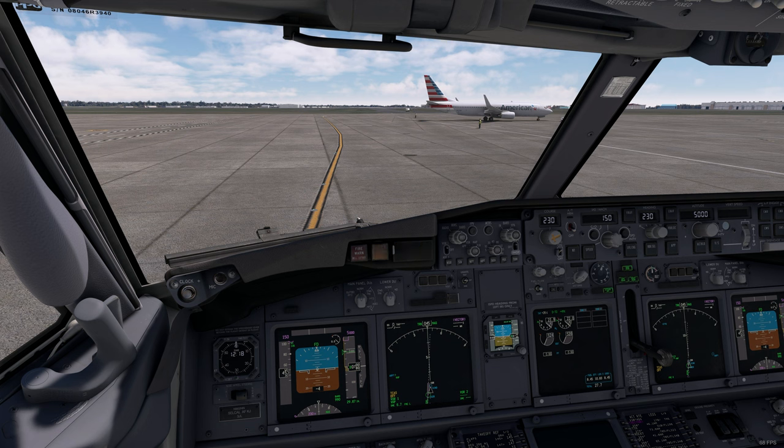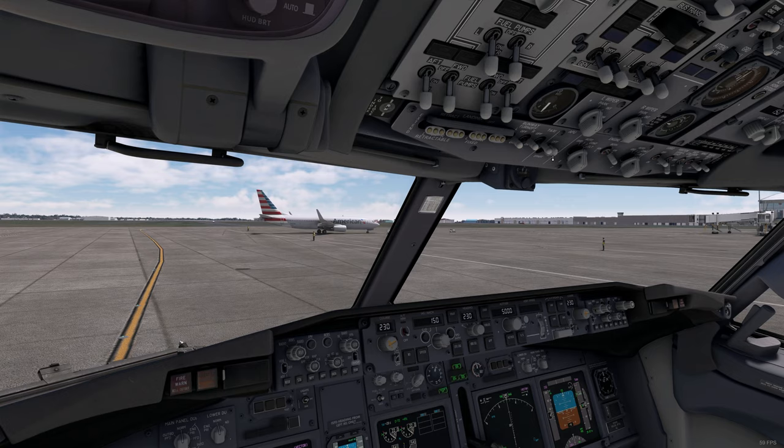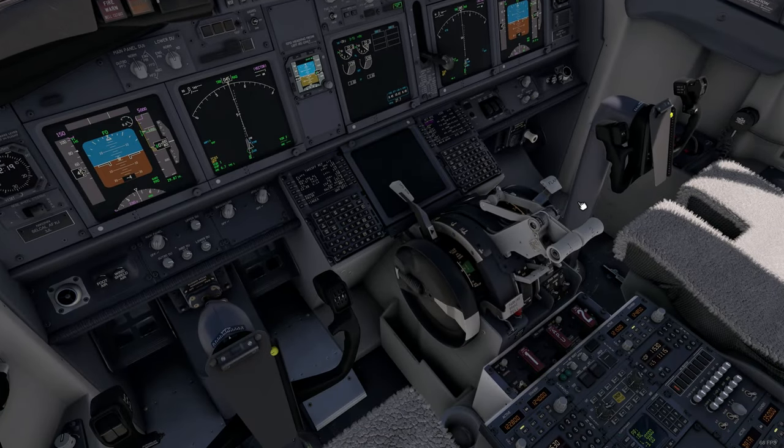Before taxi checklist. Generators are on. Probe heat on. Anti-ice off. Isolation valve auto. Engine start switches auto. Recall checked. Autobrake RTO. Engine start levers idle detent. Flight controls checked. Ground equipment is clear. Before taxi checklist completed. The left side to the right side.